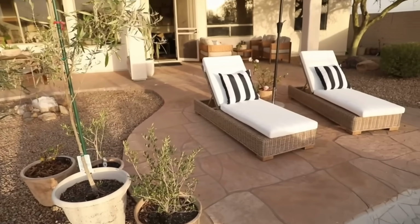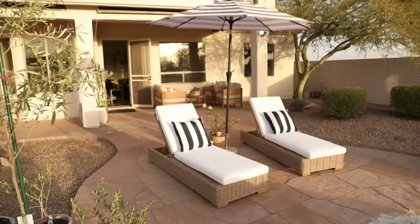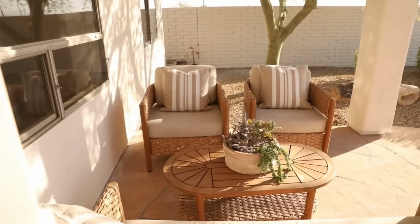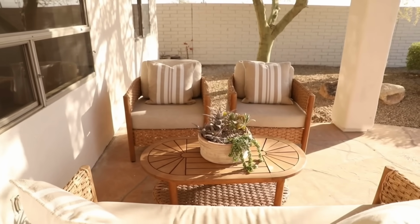And I don't know how it happened, but outside on our patio area, we just kind of have this tan stripe theme out there, which we have an umbrella that's tan striped. We have some pillows on our little patio set that are tan striped. So I figured, hey, why not? I saw these guys online and I was like, they're so beautiful. And when I say online, I mean TJ Maxx.